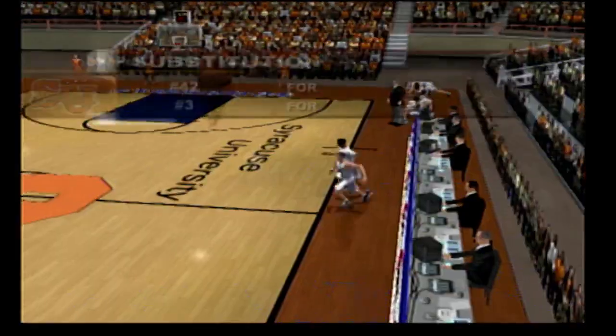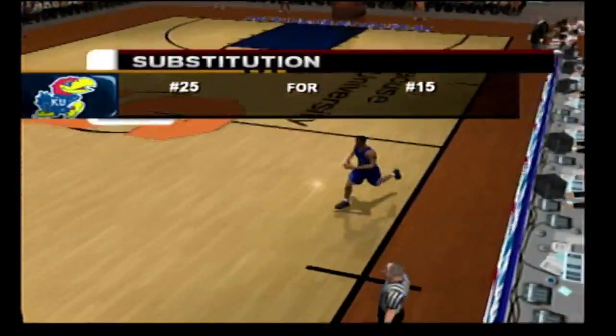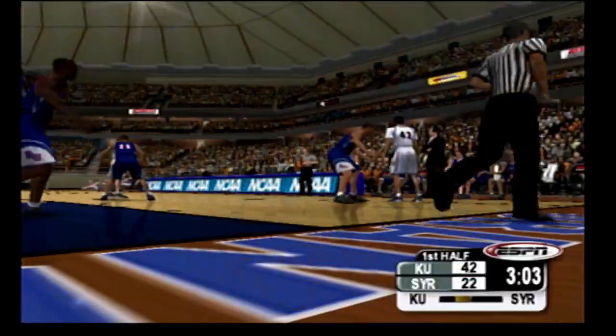Whistled for reaching in. That will be his second foul of the contest. 15 will come out of the game because of foul trouble.